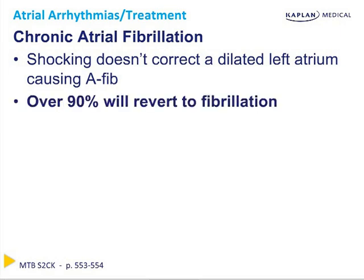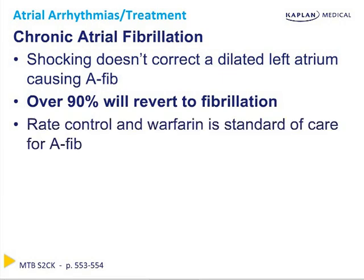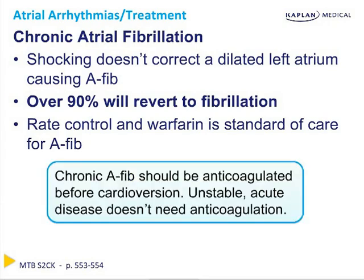Over 90% of these patients will revert to fibrillation even with the use of antiarrhythmic medications. Therefore, rate control and warfarin for anticoagulation is the standard of care for AFib. Chronic AFib should be anticoagulated before cardioversion. Unstable, acute disease does not need anticoagulation.